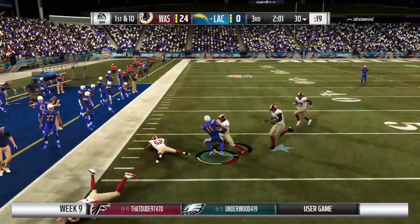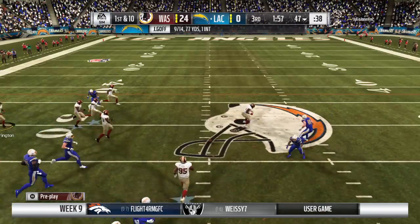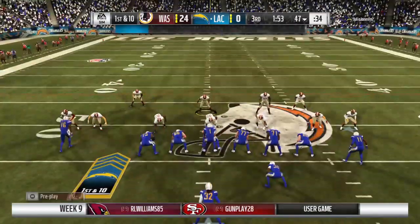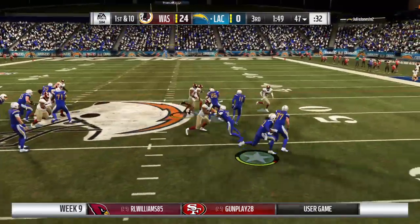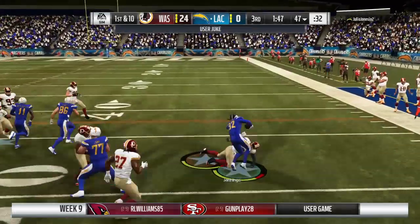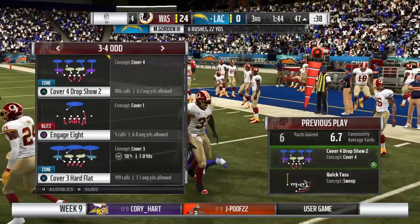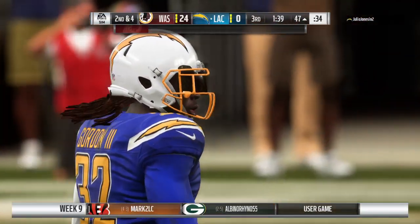Throw left side, complete to Smith-Schuster. And he slips up past the 45 before being tackled. Successful start to the drive, 17 yards. It moves the sticks. A toss play. Gordon, a little juke. And he's got it across the midfield stripe and into Washington territory. It's a 6-yard gain on the ground, and that'll make it 2nd and 4.